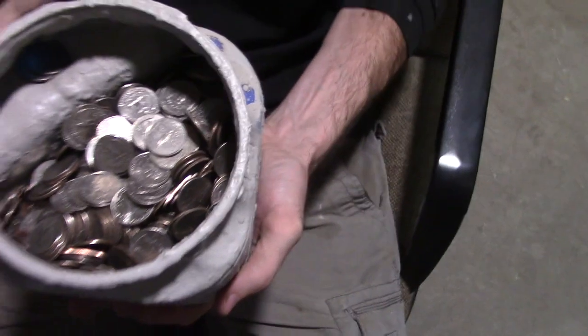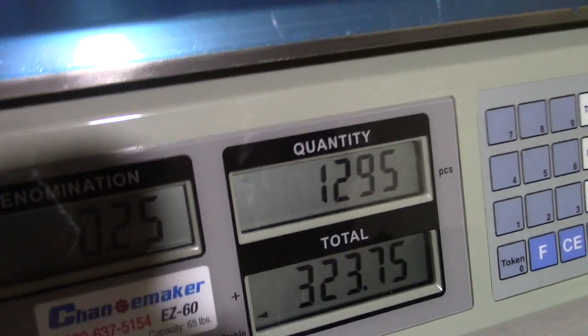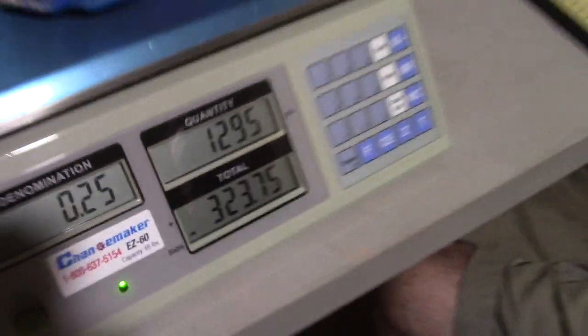Okay, we picked up the quarters from the weekend, filled up this big jug. I bring it back up. I've got the scale going. Let's see how much we got for the weekend. Wow, that's not a bad weekend at all. $323.75 just for the weekend. And we only have a couple washers and dryers at work.